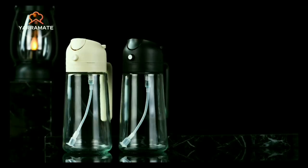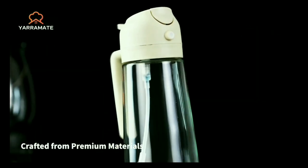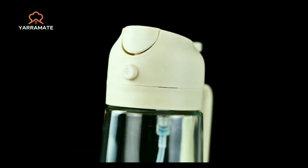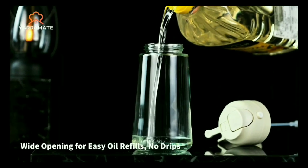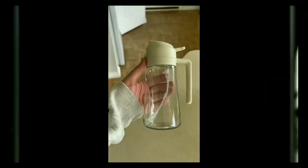Discover the Trend Plain 16 ounces per 470 milliliters glass olive oil sprayer, your new best friend in the kitchen and at the grill. This innovative 2-in-1 olive oil dispenser combines functionality with style, making it an essential tool for any home chef. Elegant design.